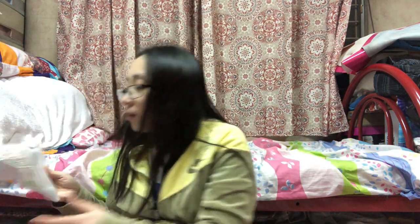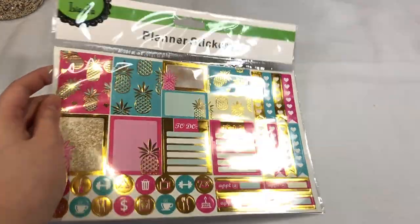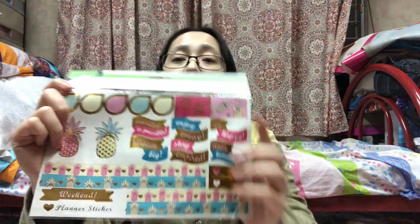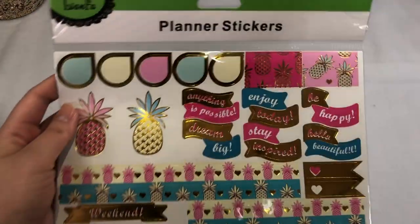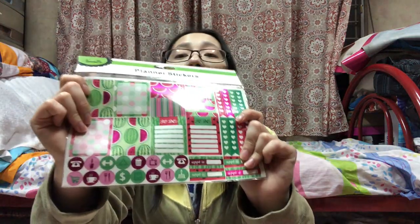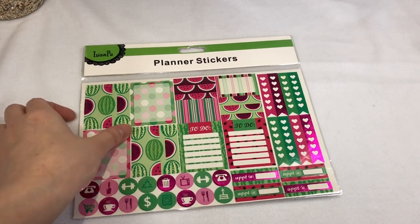Next thing I got, this one is from 168, planner stickers. This one, pineapple with gold foiling. And also this one, pineapple. Oh, tama, pineapple. And watermelon with foiling. So this one is 3 for 100.